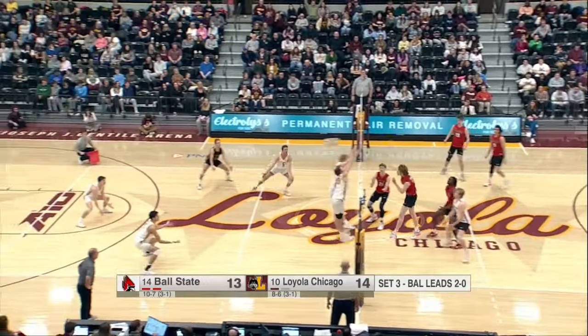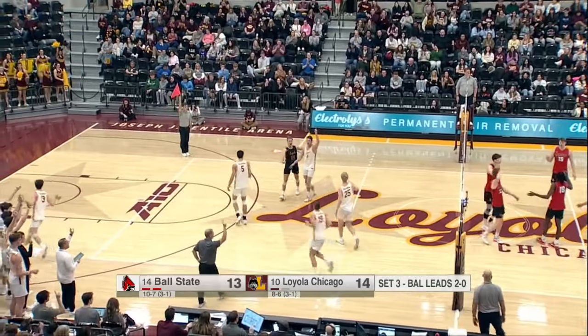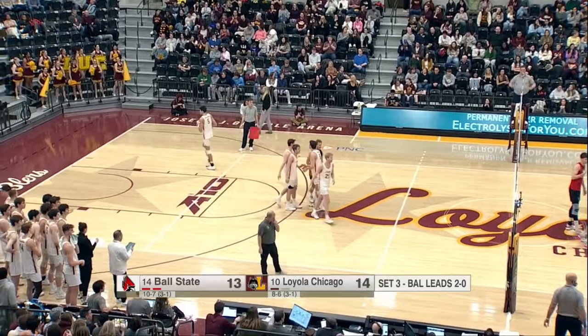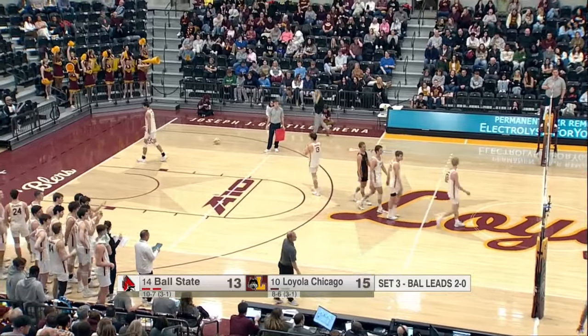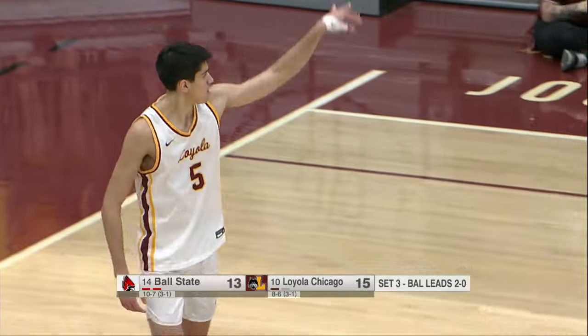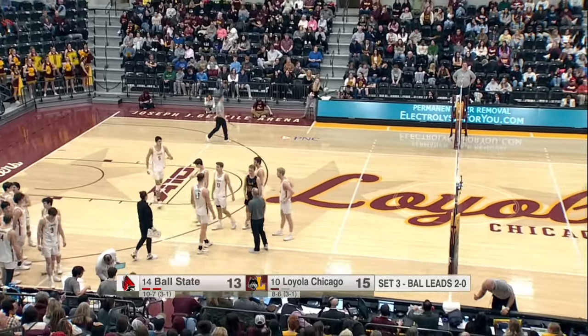Nice job by Rogers on the serve receive. He follows through. Did it take a touch? No, point Ramblers. Calling for one. Might see a challenge here before we get to the timeout. And we will. Donan Cruz says, I would also like a challenge. He's going to say that that did take a nick off the fingertip of a Rambler.